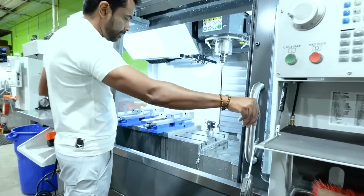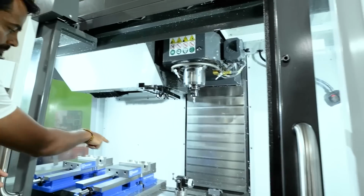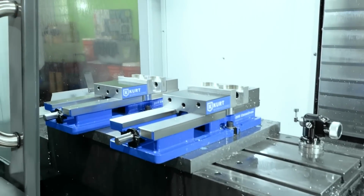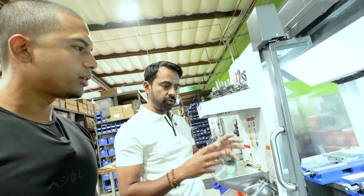This machine is just being prepared to be loaded with more material. It's got 2 vices, and it's got fixtures for idler pulleys. So the idler pulleys are put on there, and the belt runs around the idler pulleys. And that's the belt that drives the supercharger.